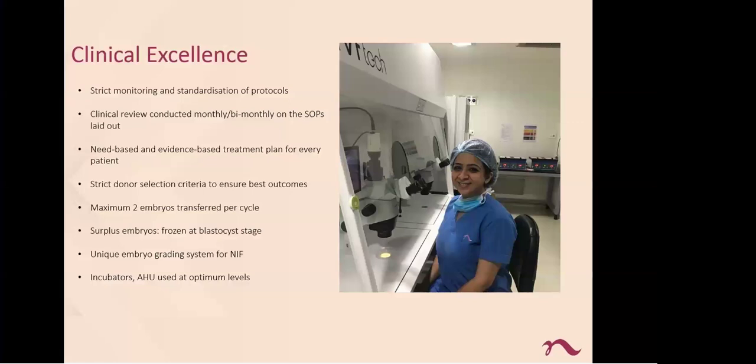When donors are used, we use very strict criteria to select the donor. My criteria to select the donor, for example, are even more strict than what the law has laid down. So we ensure that only the best donor selection is done, keeping in mind the donor's health and the recipient's requirements. And then surplus embryos can be frozen. We have some very interesting case stories.